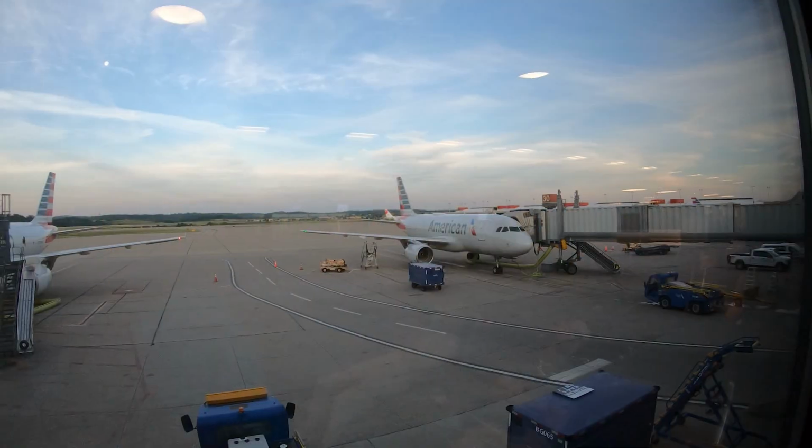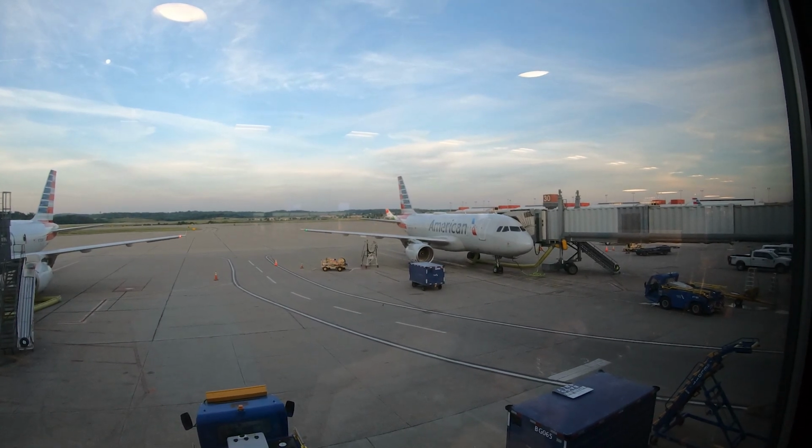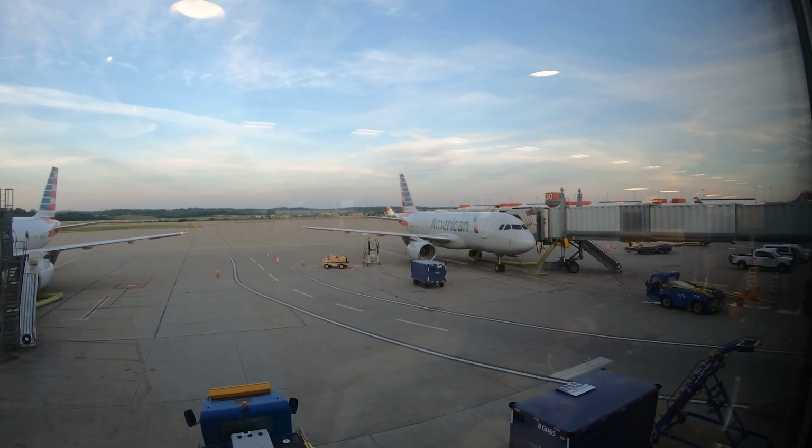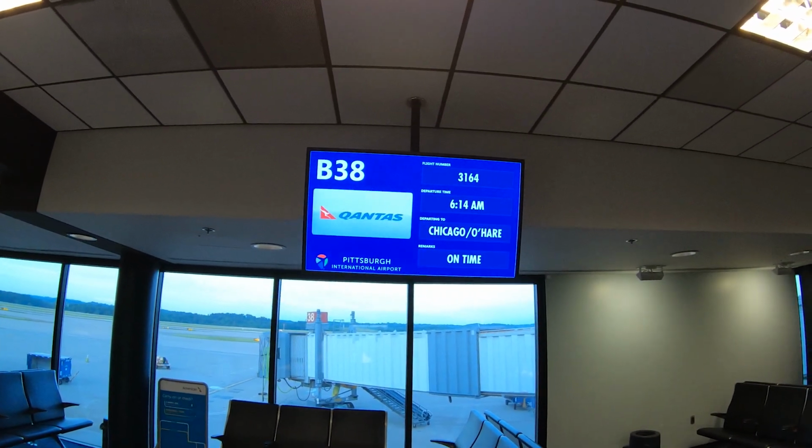See, Pitt became a hub for U.S. Airways in the early 90s. The terminal building you see today was funded by and built specifically for U.S. Airways to support their new hub, hence the design's emphasis on easy connections and short walks.